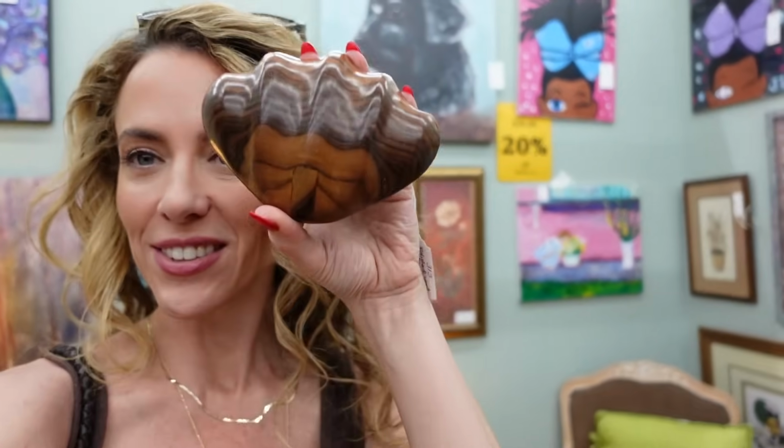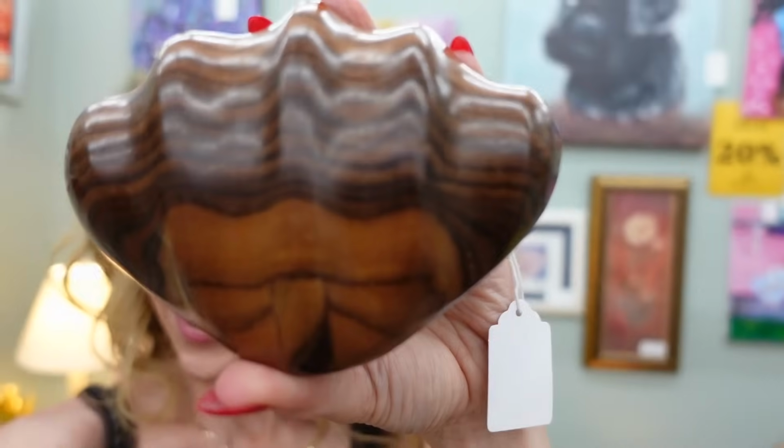Put it in the basket. Okay, I found a theme. It's summer, so I'm really into shell stuff, obviously. And I found this little, look how cute that is. It's a little wooden shell box, which I think is adorable.